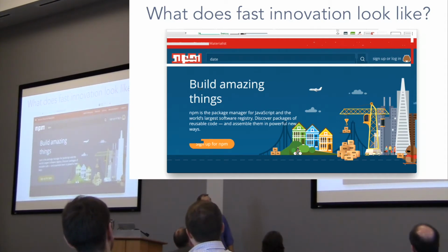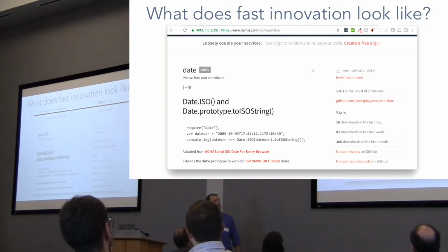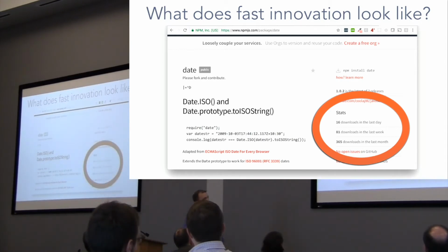So we go to NPM and we search for date. And this comes up. There's one called date at the top. Oh, that looks reasonable. Let's click on it. You click on it, it's got a bunch of stuff. If you're like me, you kind of don't read that at all. What you do is you go look over here.